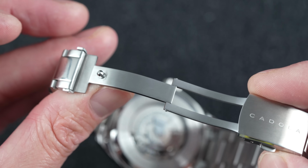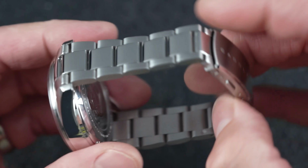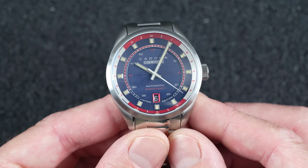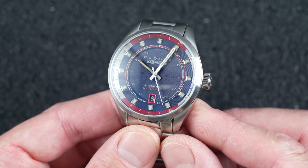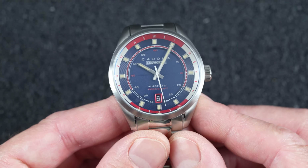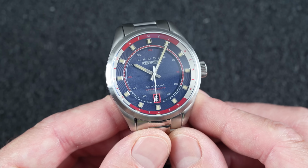The upper is of course pressed. We do have a milled scissor though, but yeah, pretty basic. So far so basic then, but there's actually quite a lot going on with the dial and the hands today. There is texture, depth and colour in abundance.